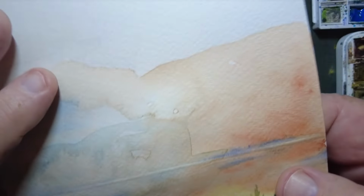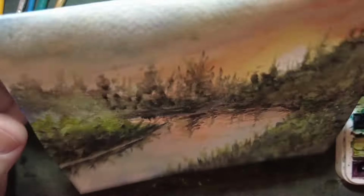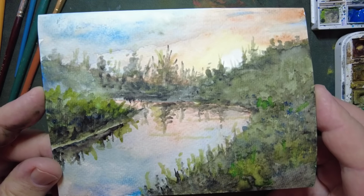Let me fold it. It's dry enough I can fold it. Let's see what it looks like as a card. And the back looks smudgy enough. There we go. There's the card. Am I holding it straight?